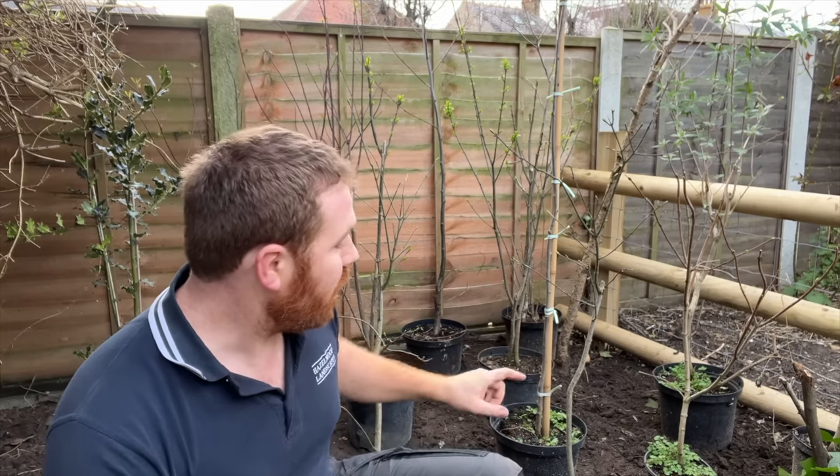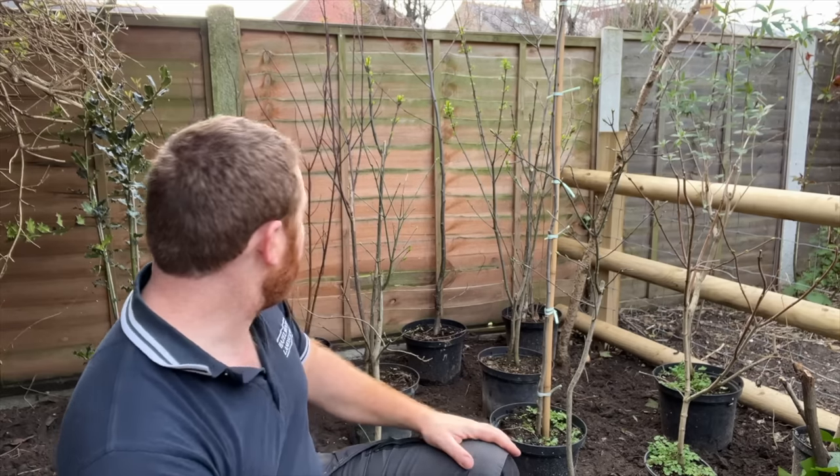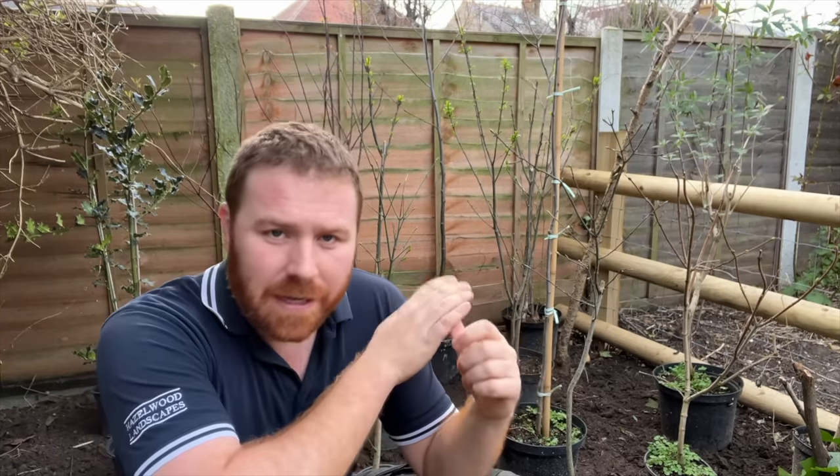Yes, we've got the guelder rose as well. We've got two guelder rose at the front. I've put those at the front because of their autumn colour. They go absolutely gorgeous, their guelder rose, in the autumn months. Their leaves go a lovely kind of yellow and red.